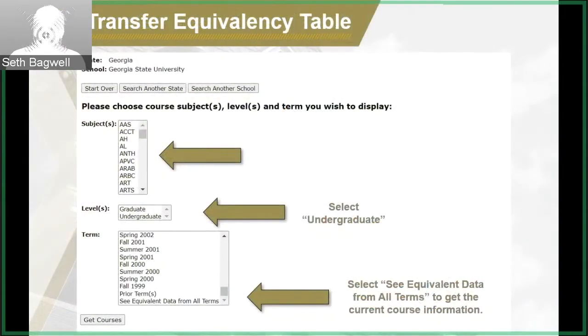Before starting a transfer credit query, please review the transfer equivalency overview online at oscar.gatech.edu. Start your query by selecting the state or country of your institution. If your college is not listed on the table, then we have not evaluated coursework for credit. Once you have selected your institution, choose your subject area. You can select multiple subjects.